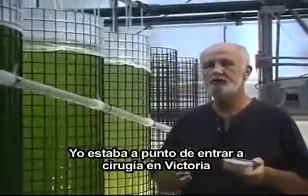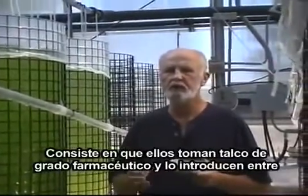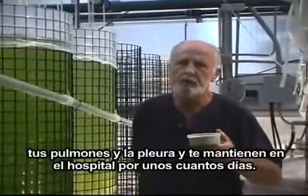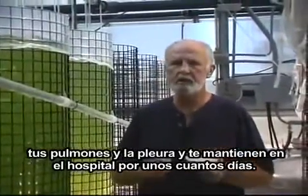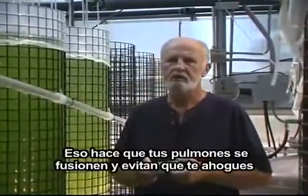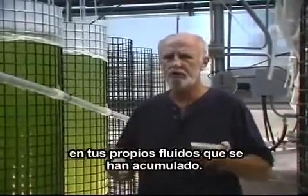I was booked to go for surgery in Victoria where they're going to do what they call a talc treatment, and they take a medical grade talcum powder, they introduce it into between your lungs and your pleural lining and keep you in the hospital for a few days, and that there causes your lungs to fuse together and it stops you from drowning in your own fluids that are built up.